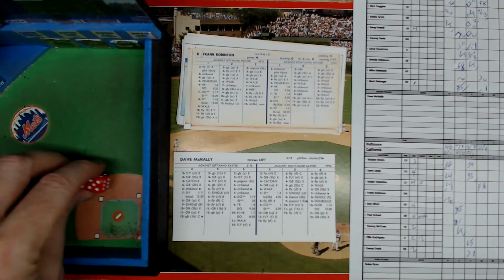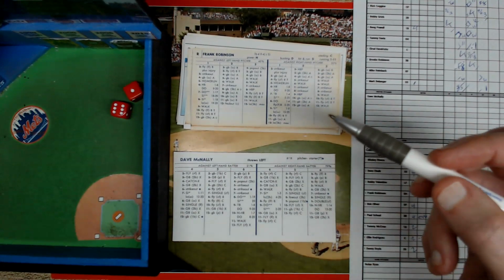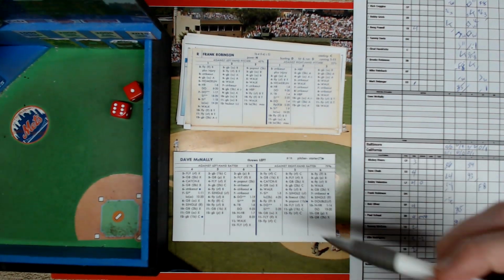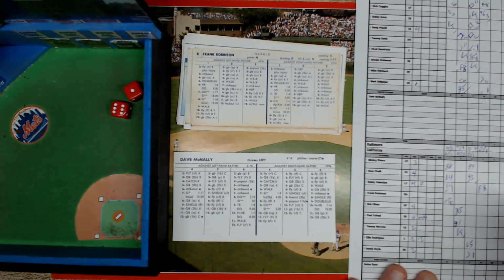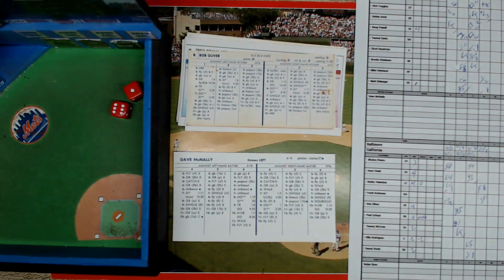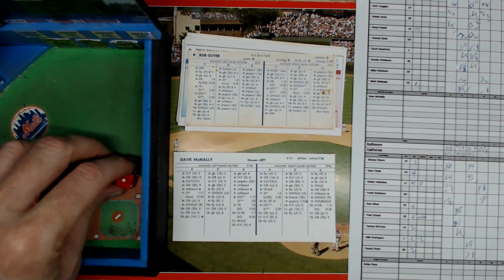Next up is Frank Robinson. Good power. And it's a 1 and a 7 against lefty, and that's a drive in the gap. That's going to split the outfielders and roll to the wall. So Robinson muscles one, and he gets a double out of it. A 1-out double for Frank Robinson. Still got it. He's in the twilight of his career, but still hitting like he's in his youth.